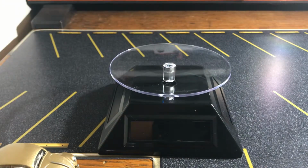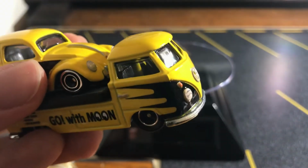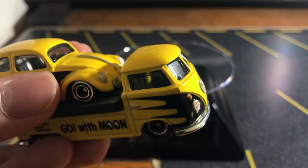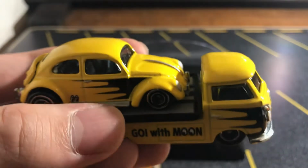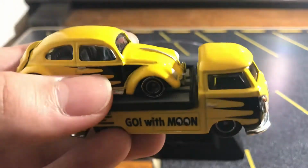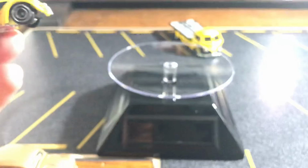It's the Momo set, the Volkswagen, what is it? Volkswagen Transporter T1 pickup. What a great name. And the second release of this VW Classic Beetle. I'm going to look at the car first.